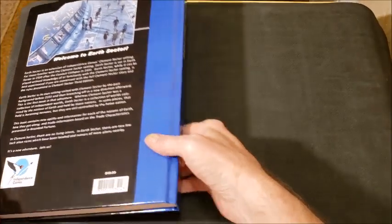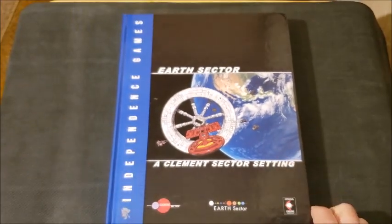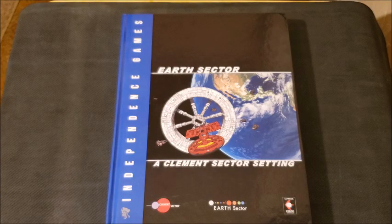So that is a very brief thumbnail of Earth Sector, the counterpart to Clement Sector, and one of the core rulebooks for Independence Games Clement Sector 3rd Edition. So depending on which side of the sector you want, or the conduit you want to play on, you can use the books. Both of them, it's not going to hurt you, even if you're playing only in Clement Sector. Having Earth Sector, there's so much stuff here that you can just pour it over into your own game. It's completely worth having.